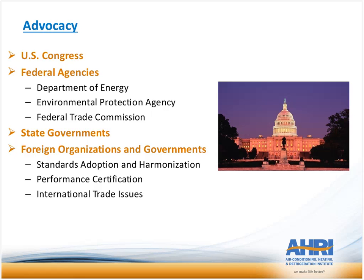So for advocacy, let's start with U.S. Congress. We have a group here that is regularly speaking with politicians on the Hill and federal agencies. We meet with the Department of Energy on a regular basis, the Environmental Protection Agency, EPA, and also the Federal Trade Commission. We're working with state governments and also foreign organizations and governments, including those in Asia, the Middle East, Europe, and the Americas. And our whole goal here is to have a single voice for the HVACR industry globally. A lot of times that's challenging.